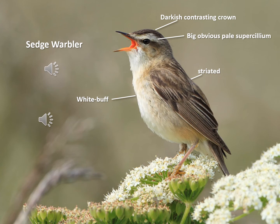Sedge warblers are generally associated with wetland habitats, but usually the margins where the reed bed is running out into sort of bramble and scrub, and that's where you get the dense numbers of sedge warbler. You'll also find them quite abundantly on tall ruderal grasslands with wettish patches within there and with lots of bramble and so on. That's the sort of spots that they like.